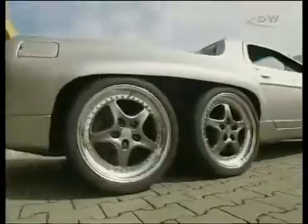I have a Ferrari, a Porsche, a Rolls-Royce, and a Lamborghini, but I also wanted a car that you can't just go out and buy anywhere, so I built this one.